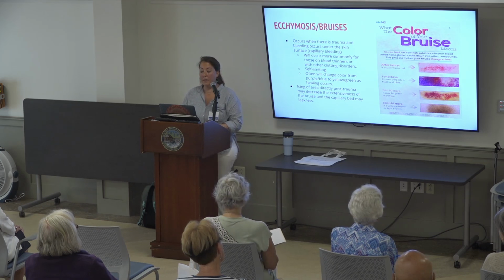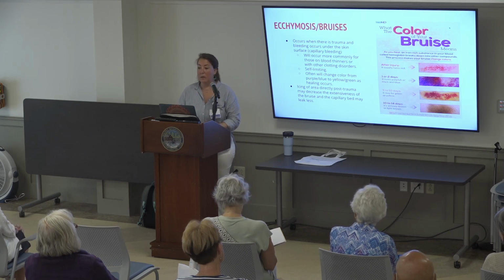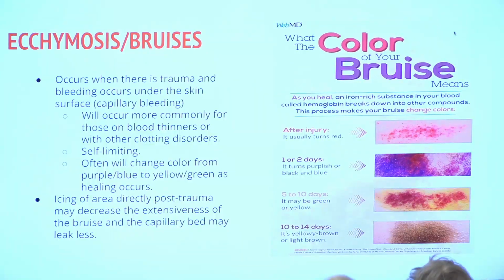Now we're going to talk about when the skin doesn't get opened up, but there is an injury to the skin. So, ecchymosis, another fancy word, is the same thing as a bruise. Bruising occurs when there is trauma to the arm, leg, whatever, and the bleeding occurs underneath the skin surface. You basically have a leak of blood from the capillary beds. It never actually comes through the skin. It will occur more commonly with people who are on blood thinners. These are usually self-limiting. Capillaries are tiny, not like a big blood vessel, and they'll stop on their own.